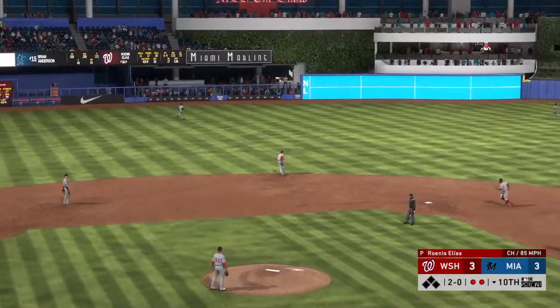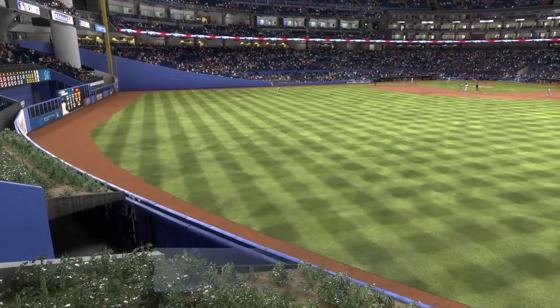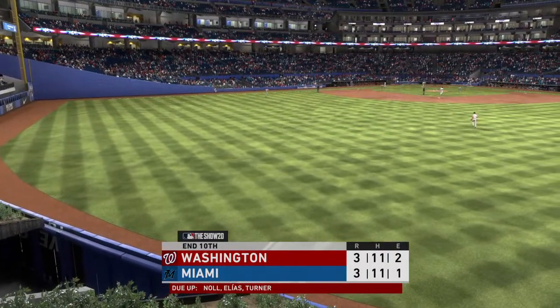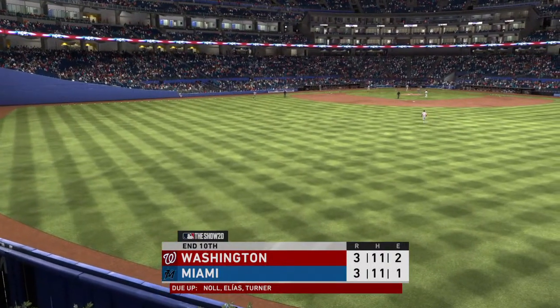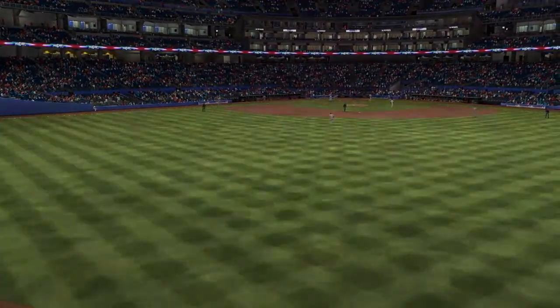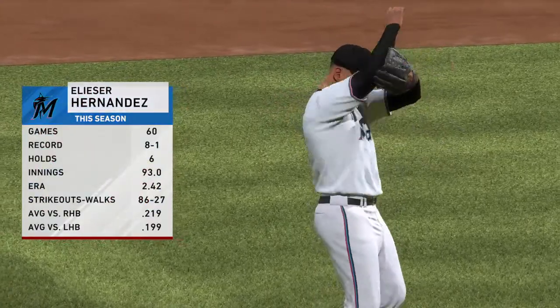Now a hard liner towards short, but this will find the shortstop's glove for the 3rd out of the inning. So it's no runs on a hit, no errors, and a man left. No winner yet. On to inning number 11 we go. And we are all tied at 3 apiece. Eliezer Hernandez takes the mound to start the 11th inning.